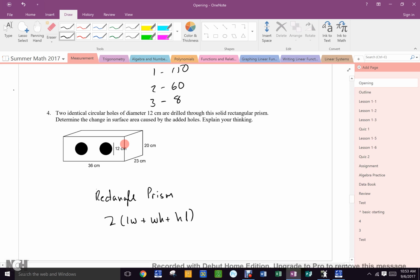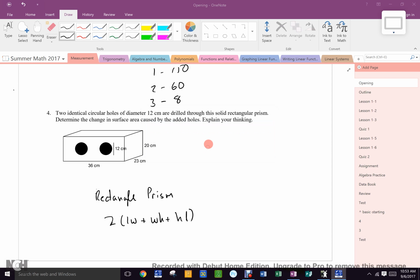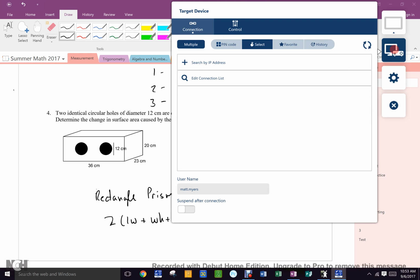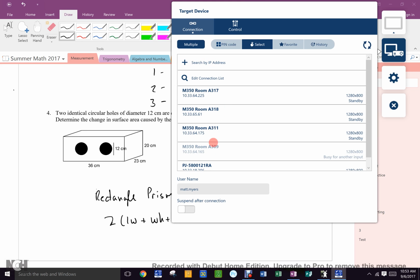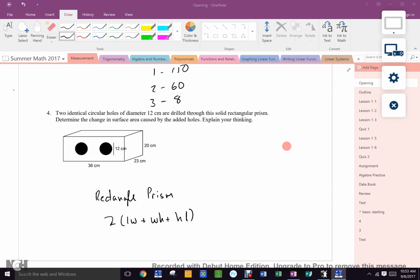Oh, that happens too. Because technology works awesomely. Oh yeah, this one's way worse than the other one. My new projector and new computer are both way worse.